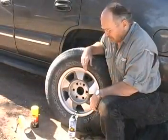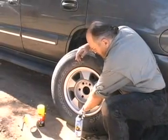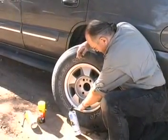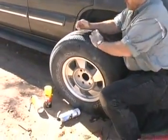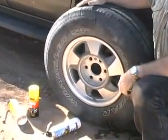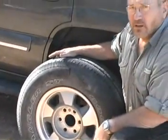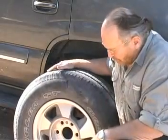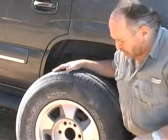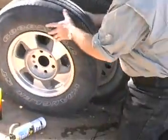Well, I just dumped an entire can of flat fix into this thing, and we'll see what happens here. I don't know if you can see that, but it's still flat. You see, if I was depending on flat fix to get me out of this situation, I'd be in some kind of trouble by now. But maybe with that flat fix in there, we can find out where the leak is.